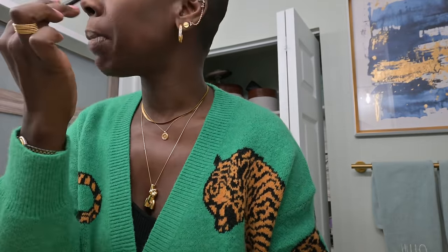And then I'm going to dust on top of this some of that Joloff, because it is much more of an almost loose shadow or loose metallic, which I don't always love. I don't know why brands do that. It's like, just because something is a metallic doesn't mean I want to put glitter on my eyes.